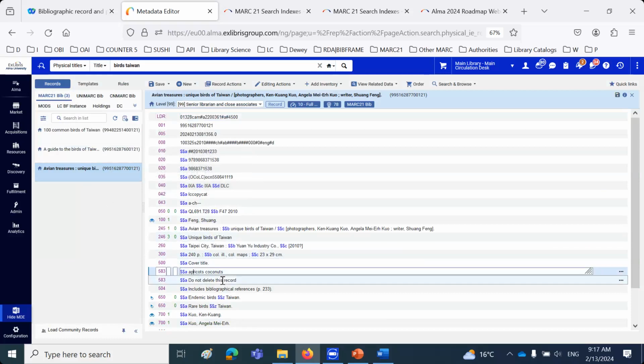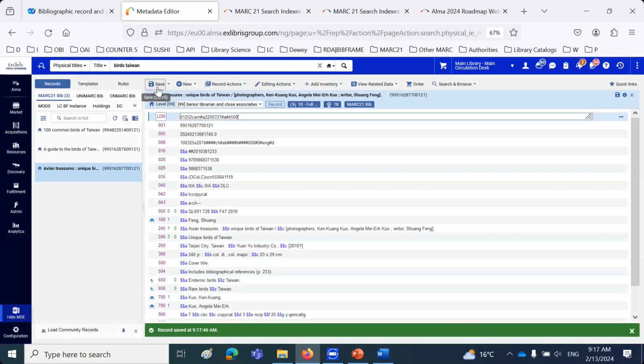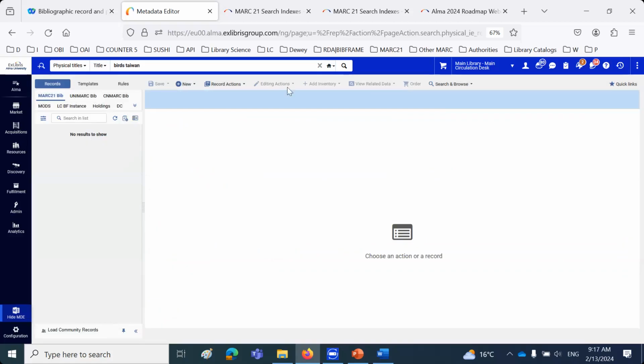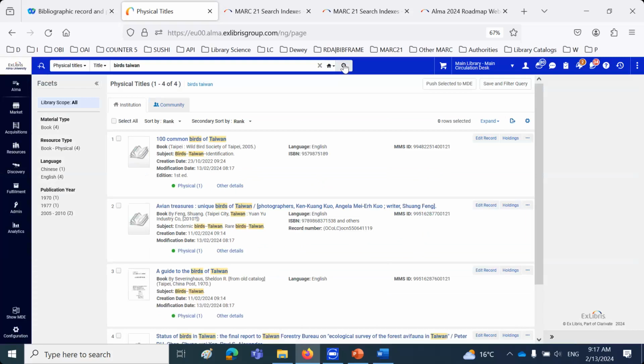And I'll get rid of these fields. So I could take these records. Let's save. So now nothing is committed to retain. I'm going to release them. And now if we do that same search, we see nothing is committed to retain. We don't have any of those icons. I could take these records and globally change them. I can save these, for example, with a save and filter query.